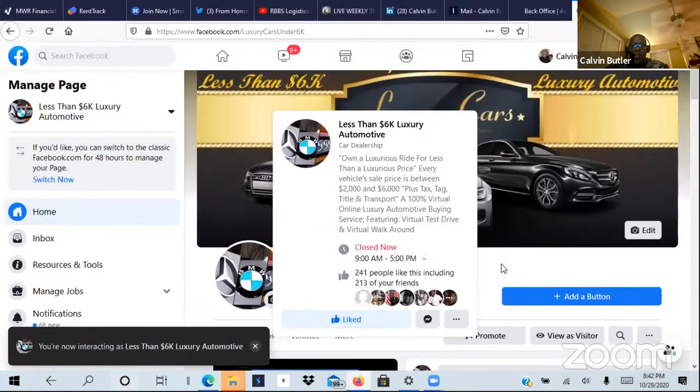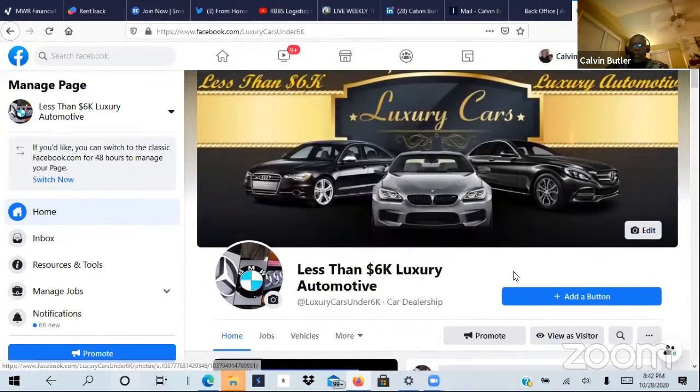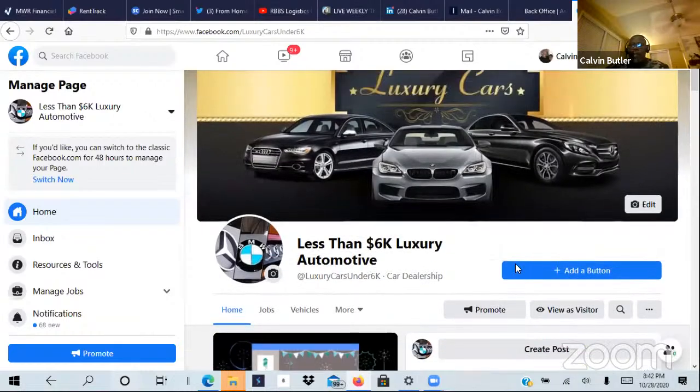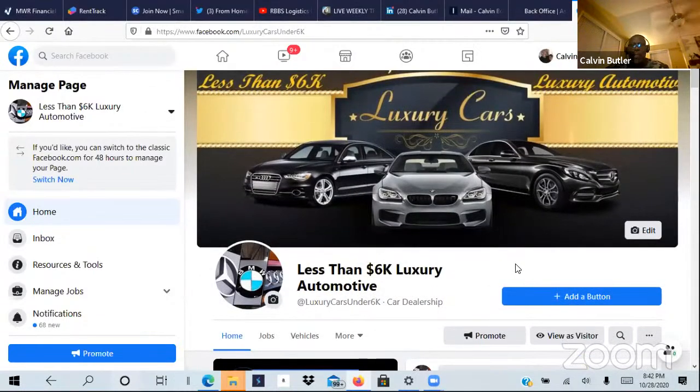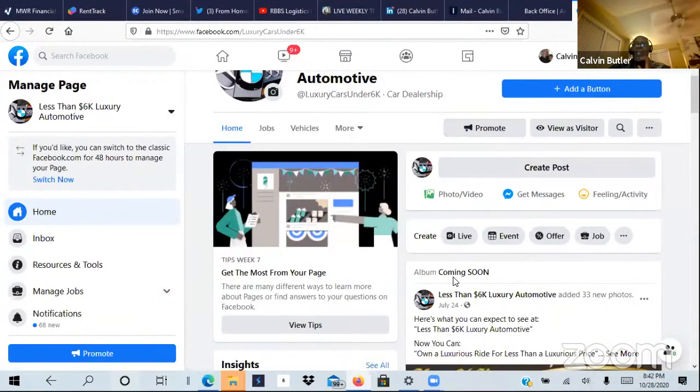And here it is right here. As y'all can see, there it is. This is our concept. All luxury cars, and you'll be able to do a virtual test drive. When you come to the site, you'll be able to click on the car and pull it up, and then click on the video where we do a virtual walk around, with someone with the camera going inside the car, showing you all the ins and outs of it, the mileage, and the inside of the vehicle.